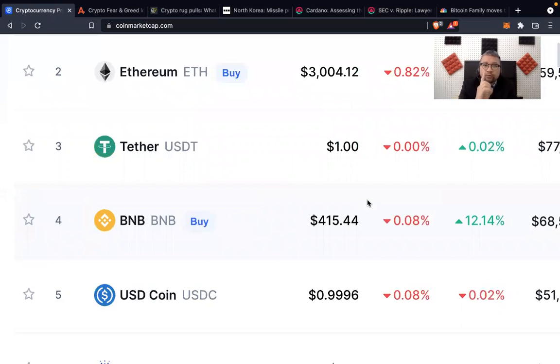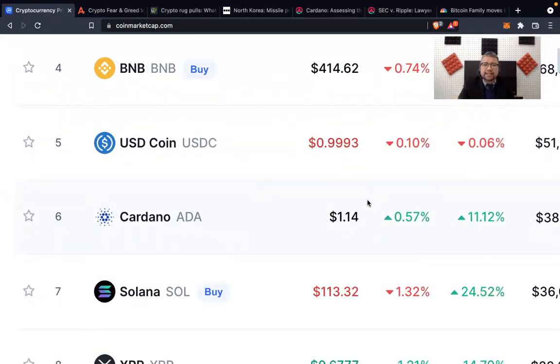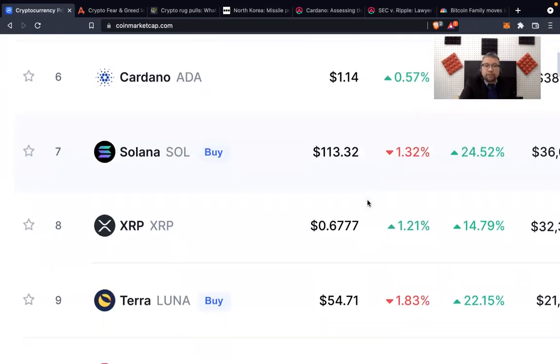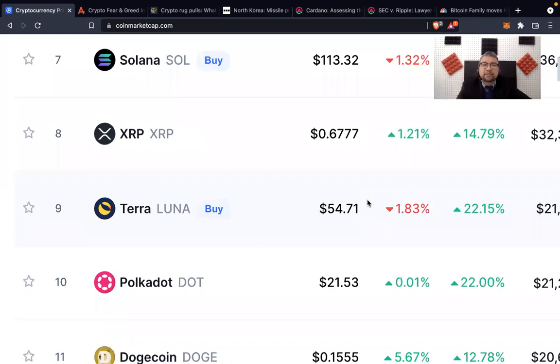Tether at number three, $1. BNB number four, $415.44, down 0.74%. USD Coin, 99 cents. Cardano at number six, $1.14, up 0.57%. Solana at number seven, $113.32, down 1.32%. XRP at number eight, 67 cents, up 1.21%.